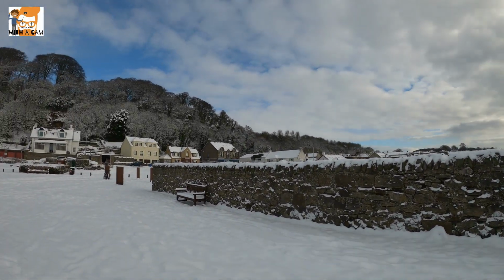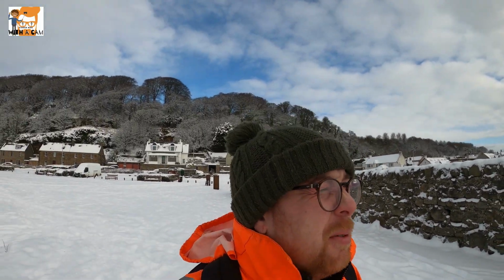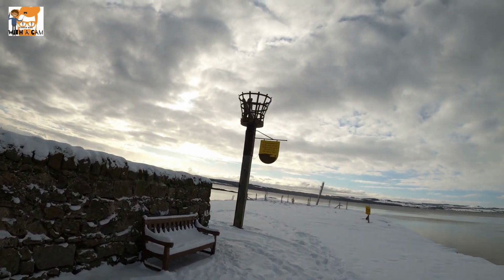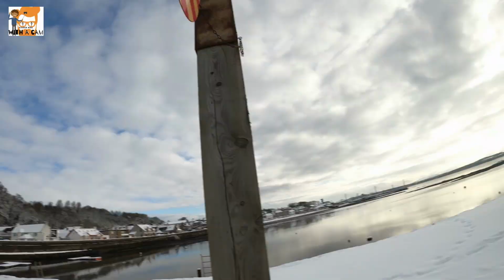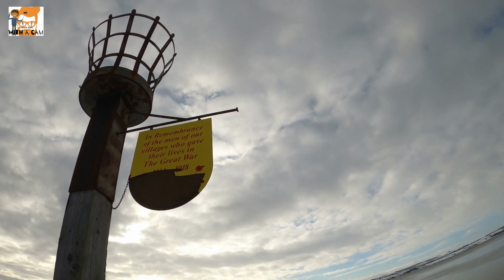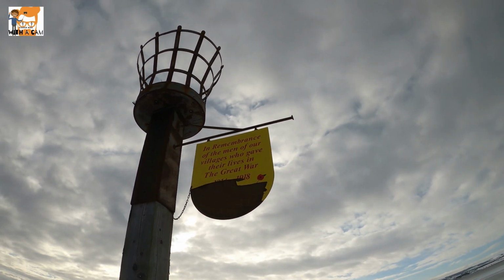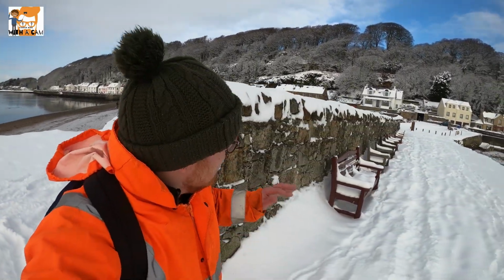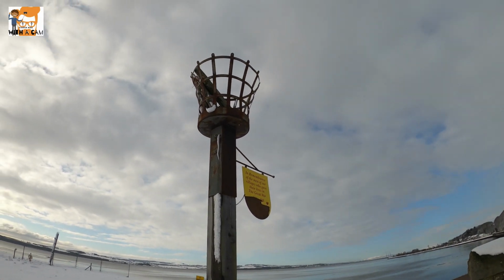Let's look at this place. There's really something else. Look at this. It's a big torch. Big candle torch. It's pretty cool. I want to see burning in remembrance of the men of our village, of our villages who gave their lives in the Great War. What a fantastic tribute to those who gave their life. Big torch next to the sea.